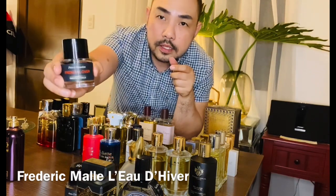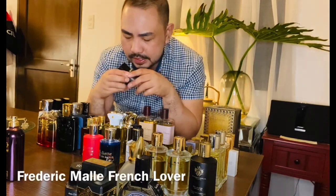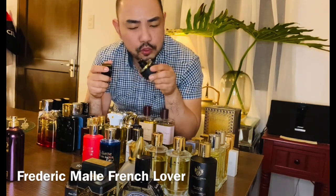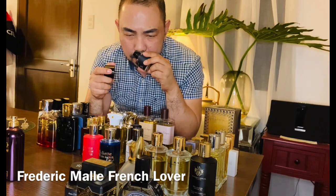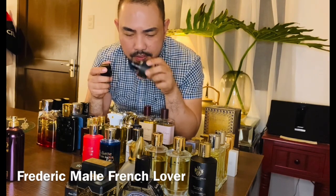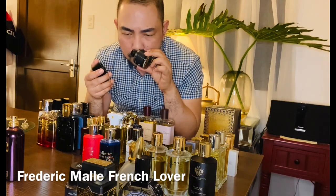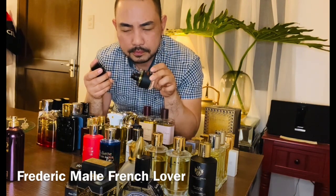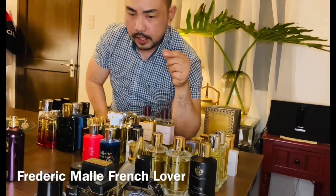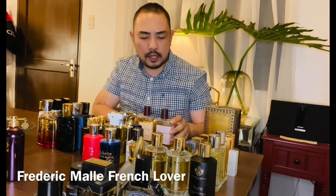This one is French Lover. I haven't really worn this a lot. Maybe I've worn this just once. It's a very green fragrance. It's vetiver. I think I'm gonna let this go too. Okay, so far I have 5 that I'll be letting go.